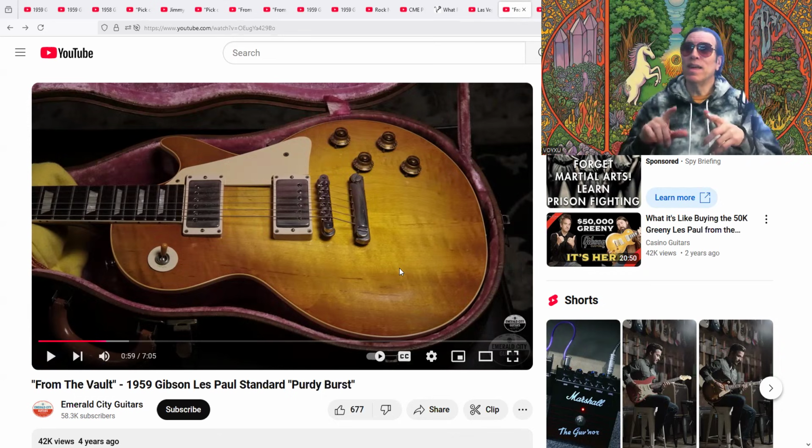But don't tell me this is the greatest guitar ever made. This is it. Nothing can compare to this. Nothing. Zero. Nothing can compare to this guitar.